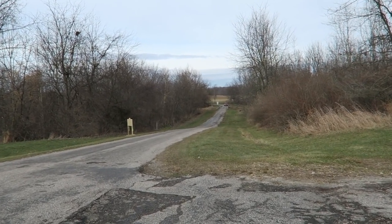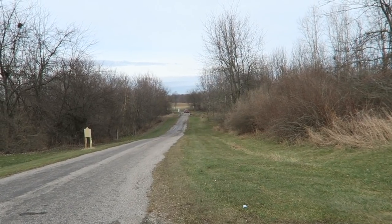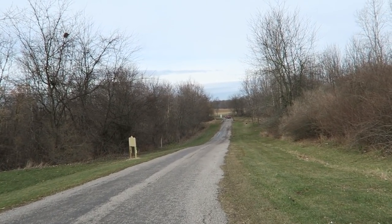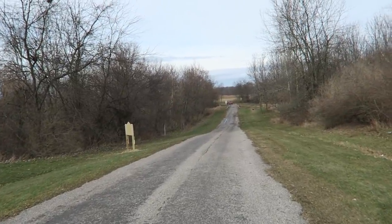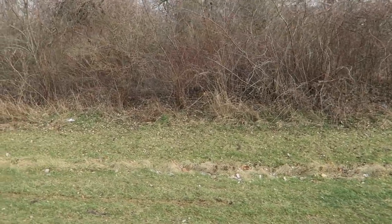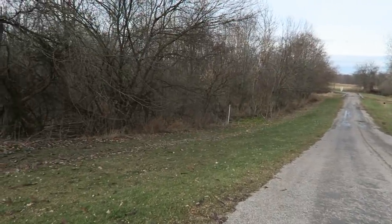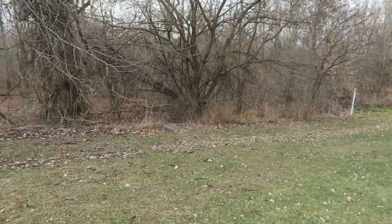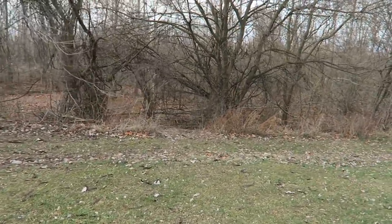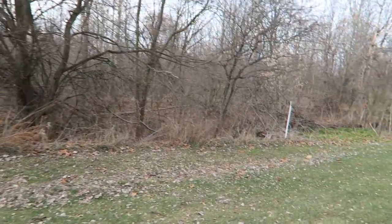Looks like there's already somebody else that's slightly afraid to cross that bridge. They got to the bridge and threw it in reverse. All right, let's go find this little graveyard. I think I can see a trail in the woods. I don't know if we have to take that or not.